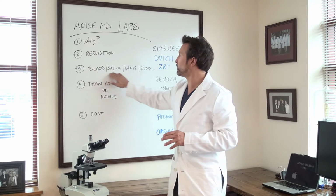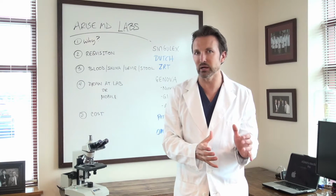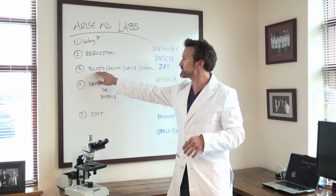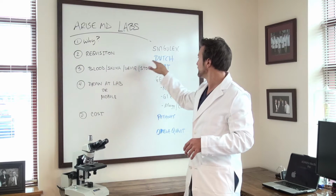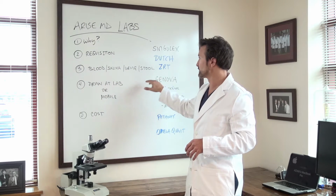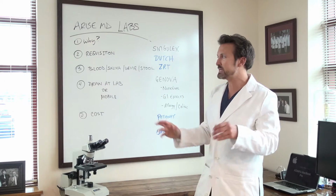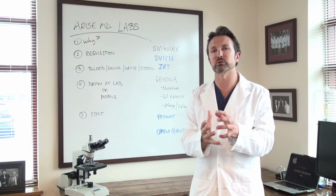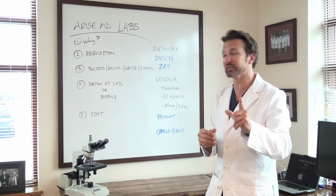The third component is, what sort of kit do I need to have this testing done? In some cases, we need just blood, like Singulex. In some cases, only saliva, like the ZRT cortisol levels. In some cases, it's a combination of these, like the NutriVal. So be clear on what kind of kit you're getting and what sort of specimens you're going to need to put into that kit in order to have a complete test.